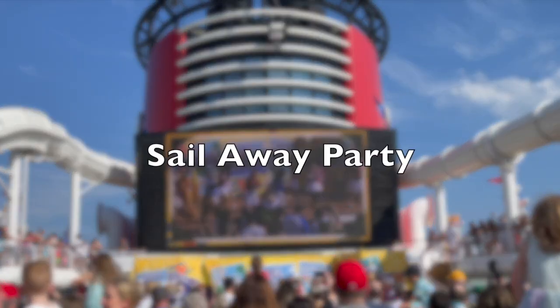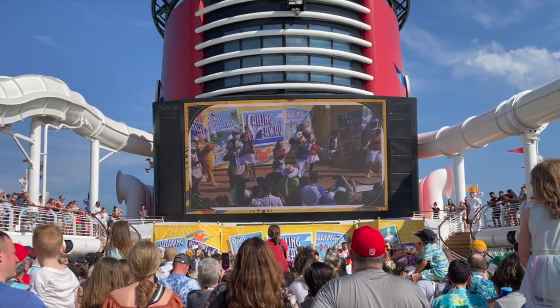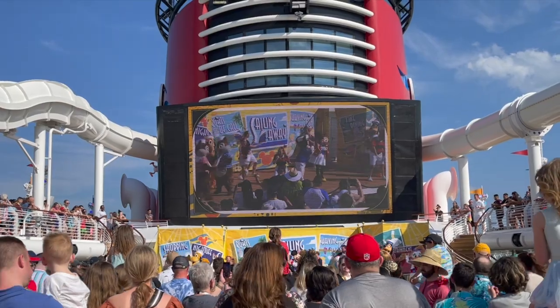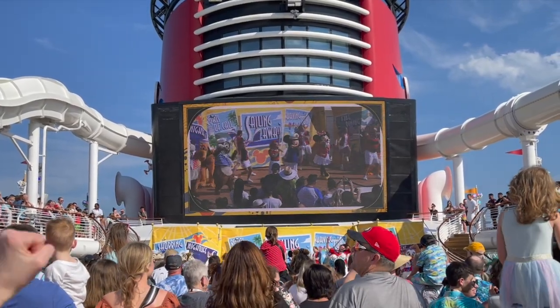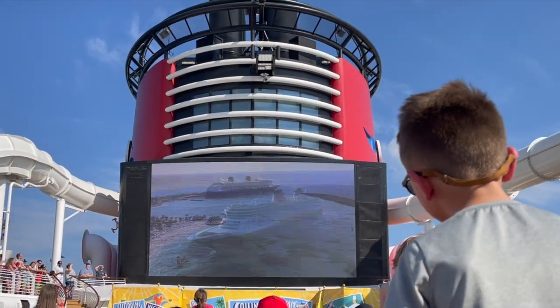Get ready because it's time to have some real fun! We will make some more music down there! Make some noise if you already have some fun! That was impressive! Make your Disney dreams come true, island style!